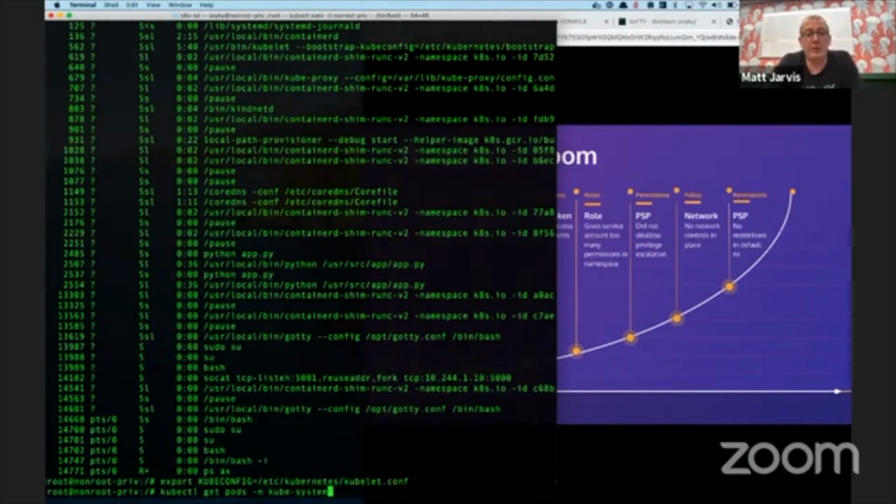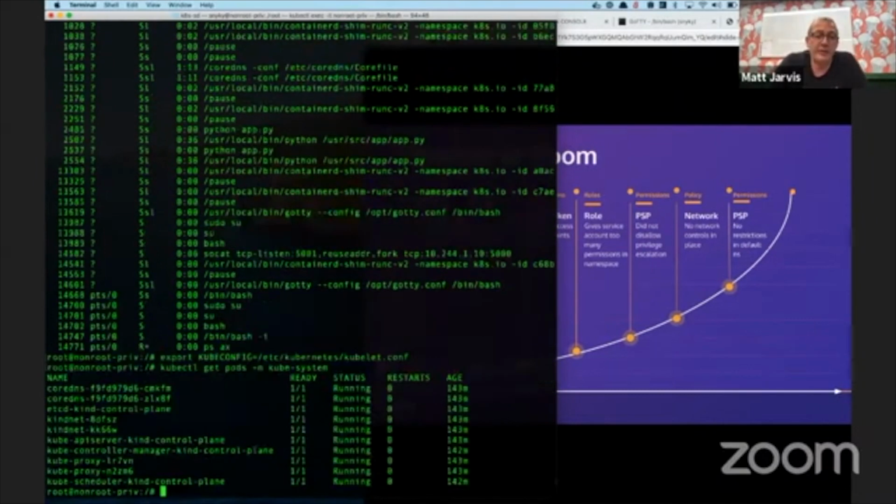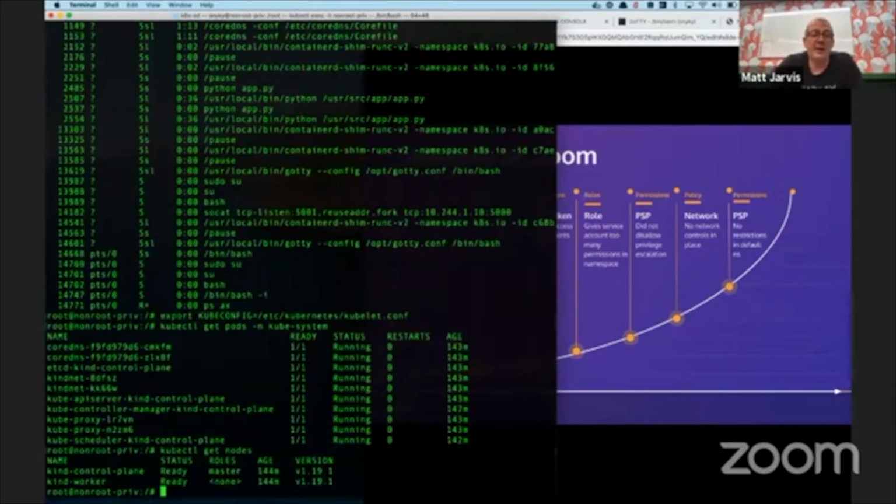I'm going to see whether I have kubectl on the node, which I do, and look at what pods there are in the kube-system namespace. These are all the pods that are running the Kubernetes cluster itself. So this is all the control plane, all the things that are running the cluster. I'm able to get all sorts of information about those pods, which nodes they're running on, which is going to be very interesting to us in a second. And I can also get the names of the nodes. None of our other tokens let us do this. This is the token that the kubelet is using on the node to spawn pods.